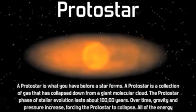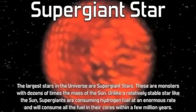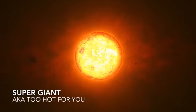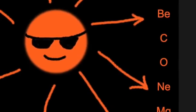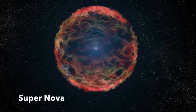This time, if we are to go the hot, fiery route, a protostar can become a main sequence star and then turn into a supergiant. Supergiants are the biggest, most luminous stars in the galaxy. They burn so hot that they end up dying much faster than other stars. A supergiant dies much more painfully and stronger than a red giant. It ends up creating a supernova.